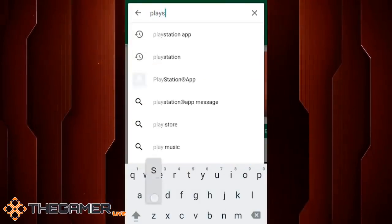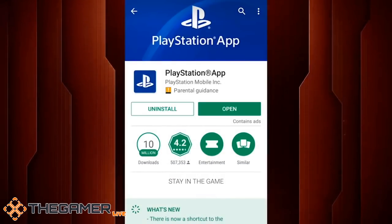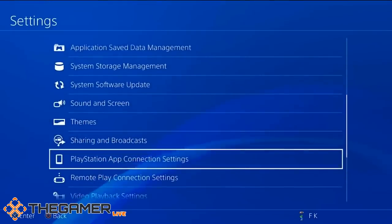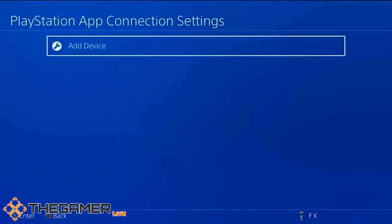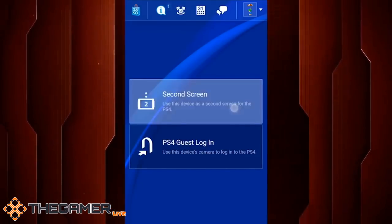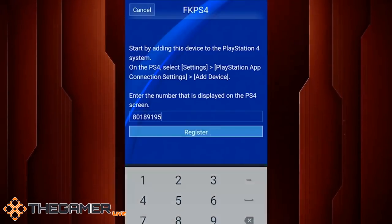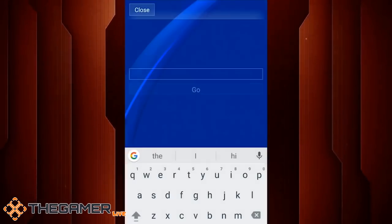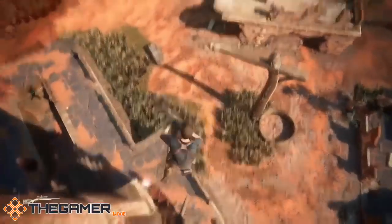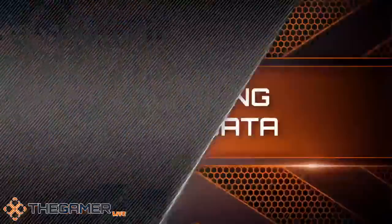You can download the PlayStation app from the App Store for free. From there, make sure your PS4 and your phone are connected to the same Wi-Fi network. After that, go to your settings and hit PlayStation app connection settings and select add a device. From there, open up the PlayStation app and select connect to PS4 and enter the code that appears on your TV. Now you can effortlessly switch between your phone and controller for ease and utility. Having these two features highlights the wide array of options you as a player has when engaging with people online through your PS4.